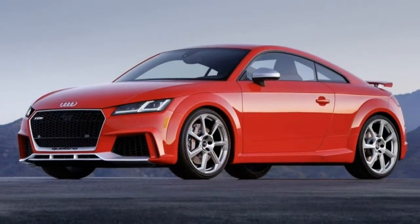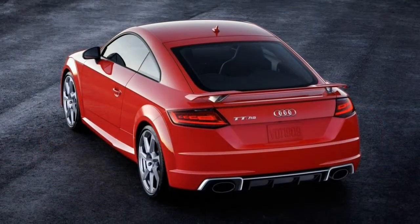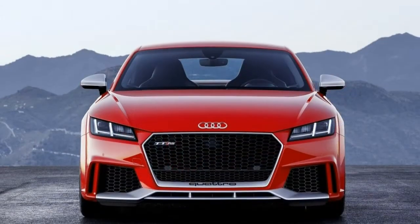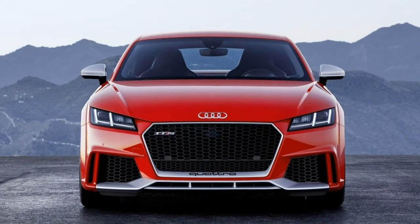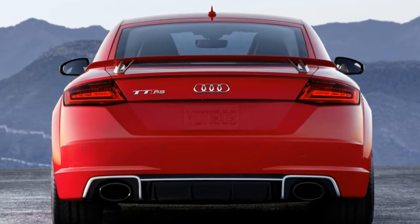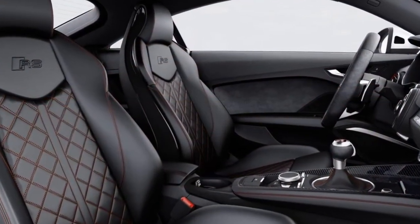There's only one trim level for the 2018 Audi TT RS, but we'd suggest adding the technology package for the navigation and enhanced smartphone integration. Unless you're planning on a lot of time on racetracks, we'd consider passing on the Dynamic Plus package because its fixed-rate sport suspension will probably sacrifice ride comfort.